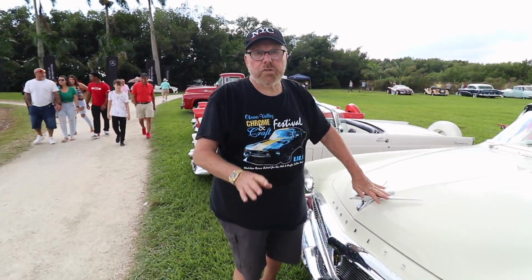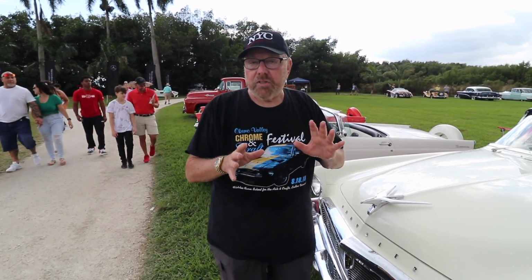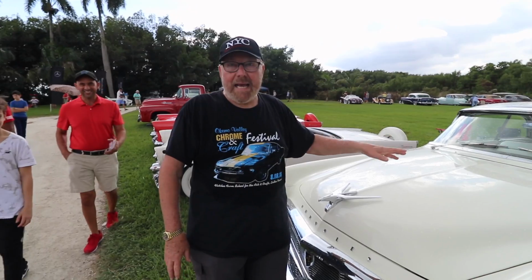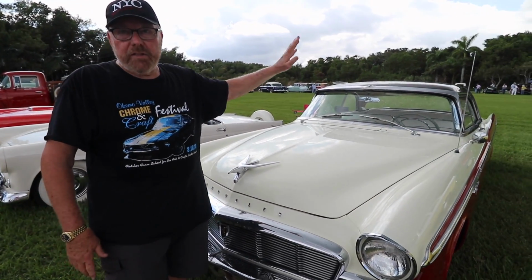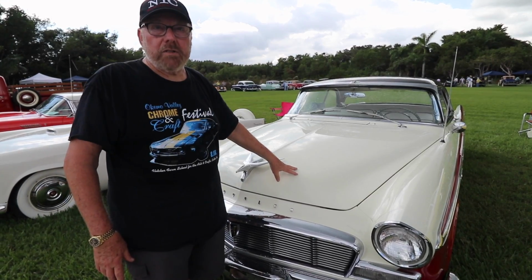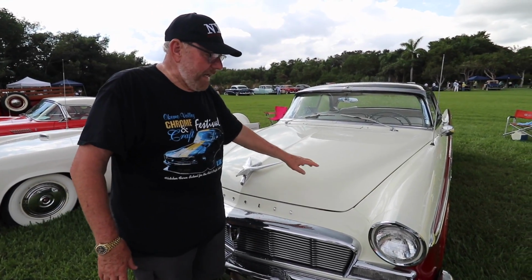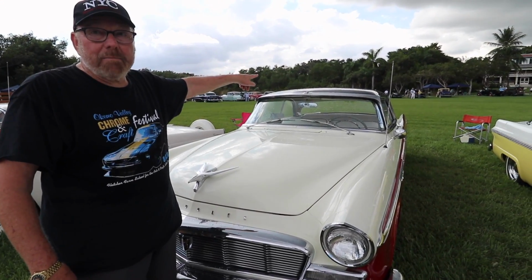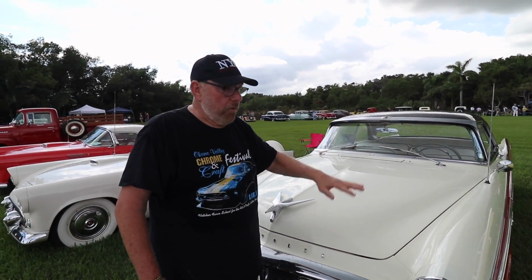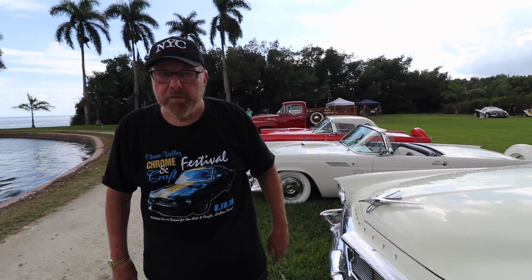This car is all original except for one repaint in 1990. The mechanics, the engine, the interior, everything is original. It was repainted once in 1990, the white and red. The black top is still the original paint from 1956. The chrome, all of that stuff is original. Beautiful. The car runs beautifully.